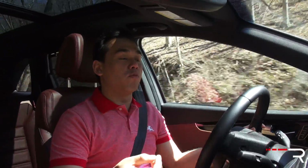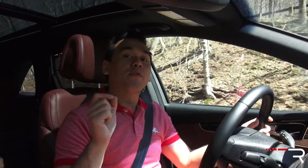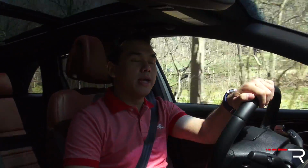You have Kia's excellent warranty. You have a very spacious cabin, really refined driving dynamics, and I think this is one of the best vehicles in the class. I prefer it to the 2015 Murano that I showed you guys a few months ago. So if you guys are in the market for a mid-size crossover like this, make sure you check out the new Sorento. It's certainly worth a look.